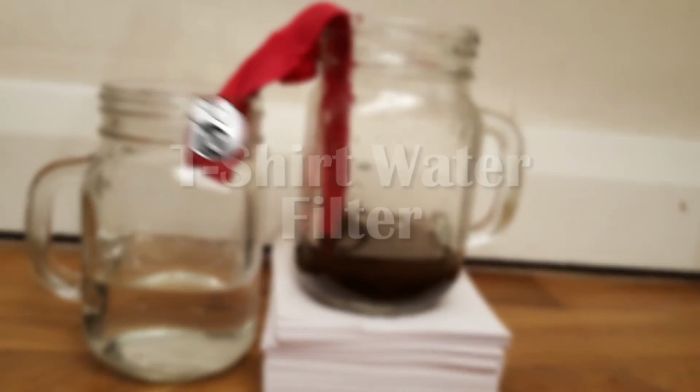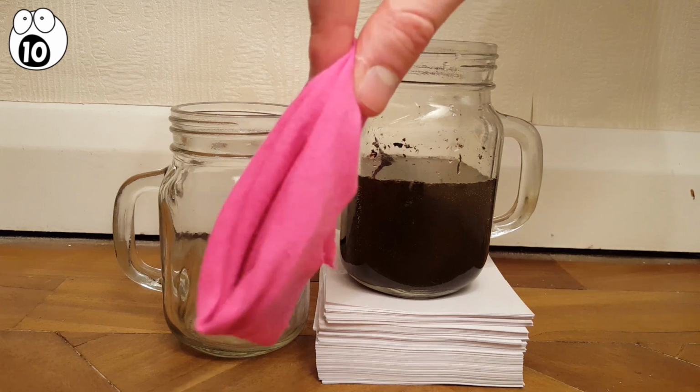Number 10. T-shirt water filter. Clean water is essential to survive, but what if the only water you can find is filthy? Well, if you have 2 containers and a t-shirt, you're in luck.